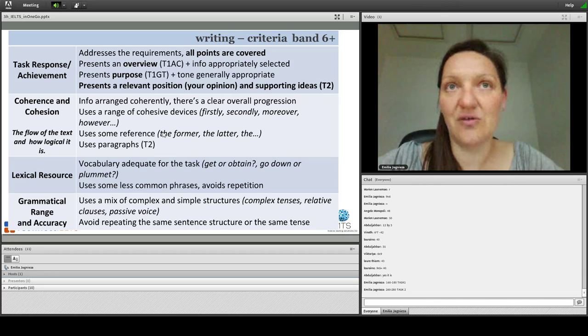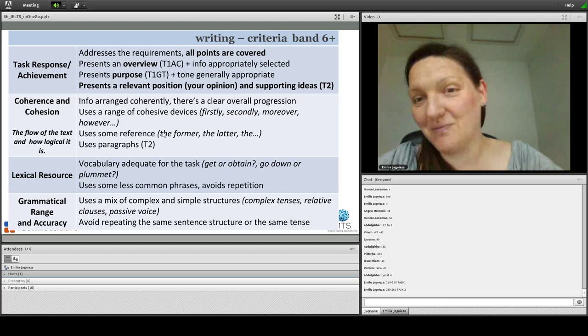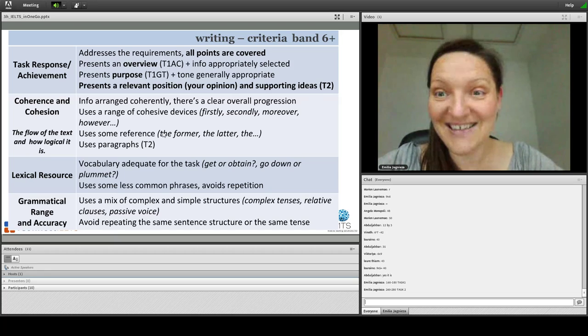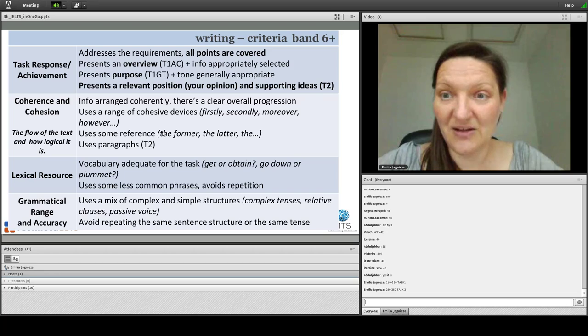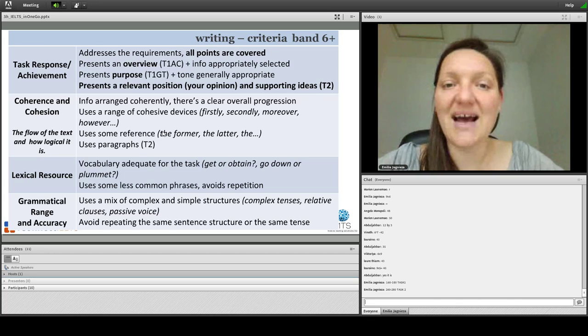So if the question in your essay is about advantages and disadvantages, you don't write about people saying this and other people saying that. If they ask you to write whether you agree or disagree, you don't write about advantages and disadvantages. Okay? In your report, that means that you select information, then you don't write like crazy about everything you see. Okay, you have to see the main trends and you need to just select the most important things to write about. In your essay, this will mean that you need to present your opinion, your position very clearly and support it with ideas.